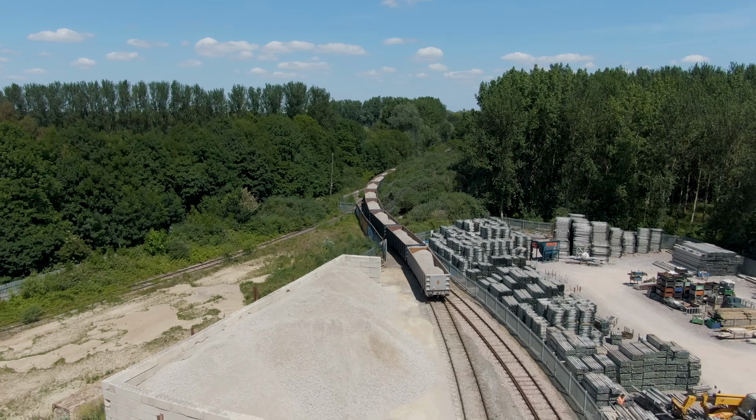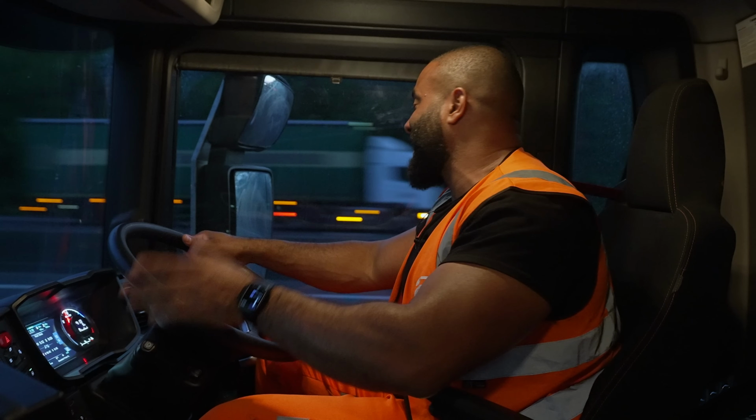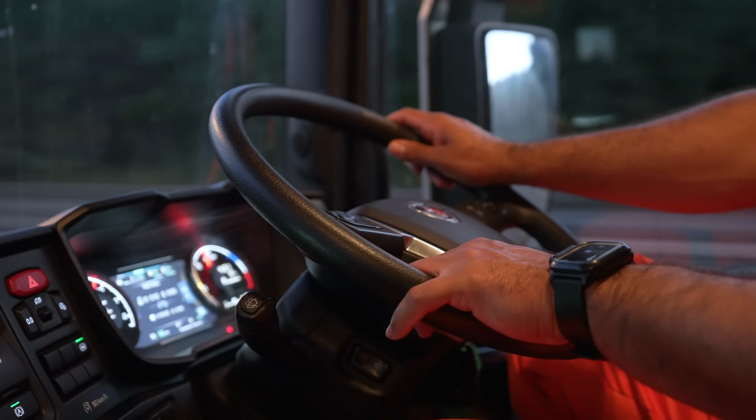So even if the worst happens, if I get a puncture, even if there's an accident, if I get held up for a little while, with the turnaround time, what the train's got to do, I still think I can get in the yard before it.